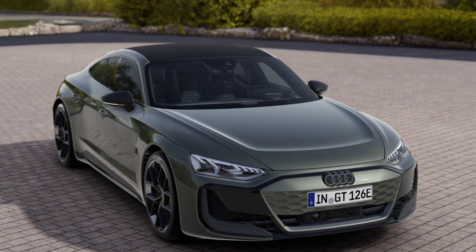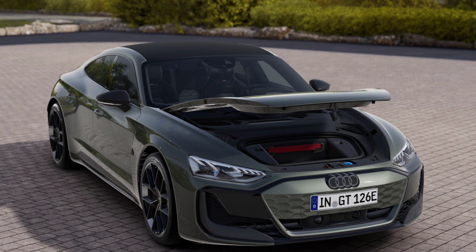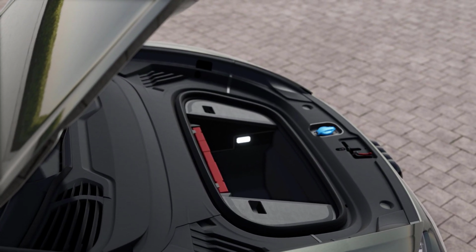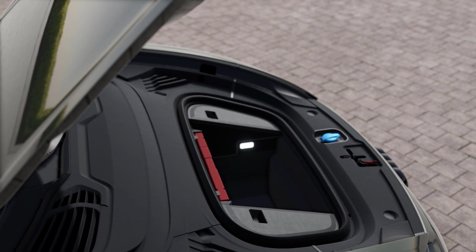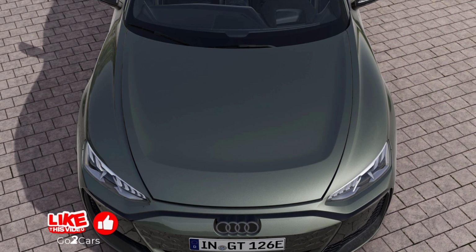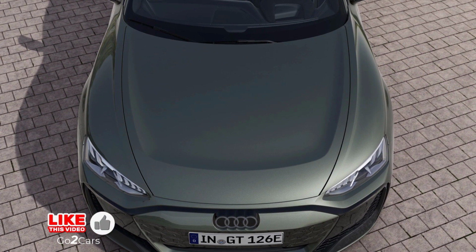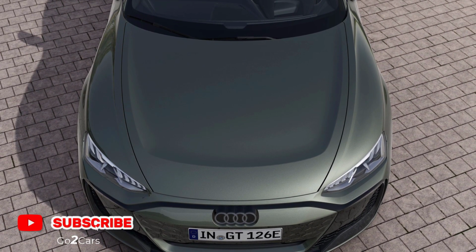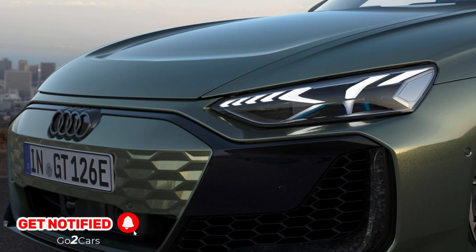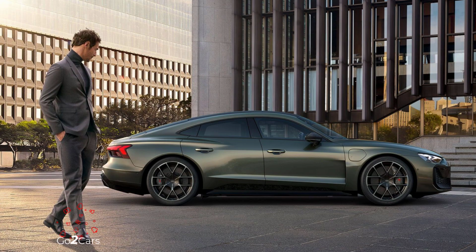Acceleration, S e-tron GT, 0 to 62 miles per hour in 3.4 seconds, RS e-tron GT, 2.8 seconds, and RS Performance, 2.5 seconds. Top speeds, S e-tron GT at 152 miles per hour, 245 kilometers per hour, RS models at 155 miles per hour, 250 kilometers per hour.